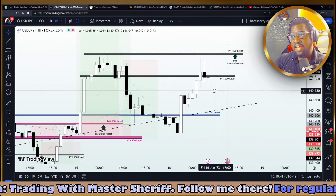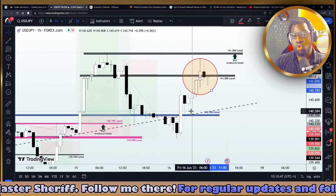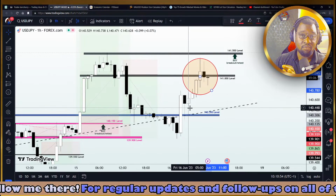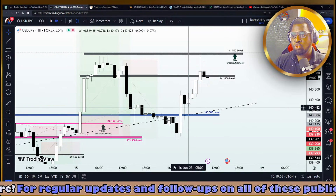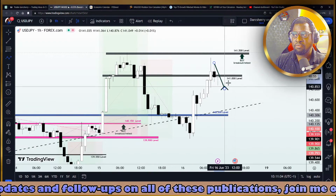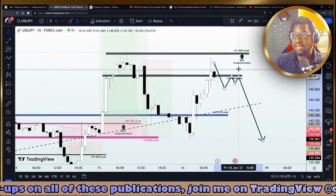But at this point, if the continued selling pressure around this area persists, then we shall be looking out for ways through which we can sell the USDJPY. And for those who still have a buy position, I do hope you have moved your stop losses accordingly to lock in some profit. Now, how do we want to sell the USDJPY today? So personally, I'm going to be looking out for selling pressures below the 141.100 level on my lower time frame before I could think of selling at this point.